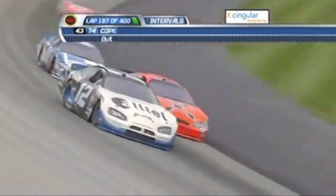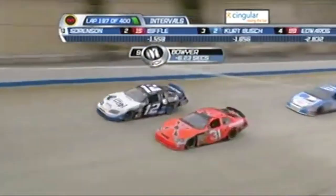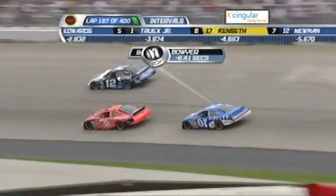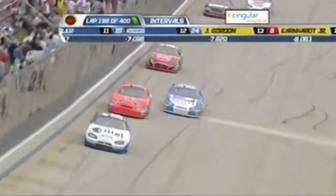For most of the day, he's been on the very bottom, almost on the apron of the racetrack, and that's the line he used yesterday in the Busch Series race. But to pass these guys in front of him who are on older tires, he's trying the middle groove, the high groove, trying a little bit of everything to get around these guys because he believes he's faster than both of them in front of him. I agree with you. I think these two guys are holding them up right now.